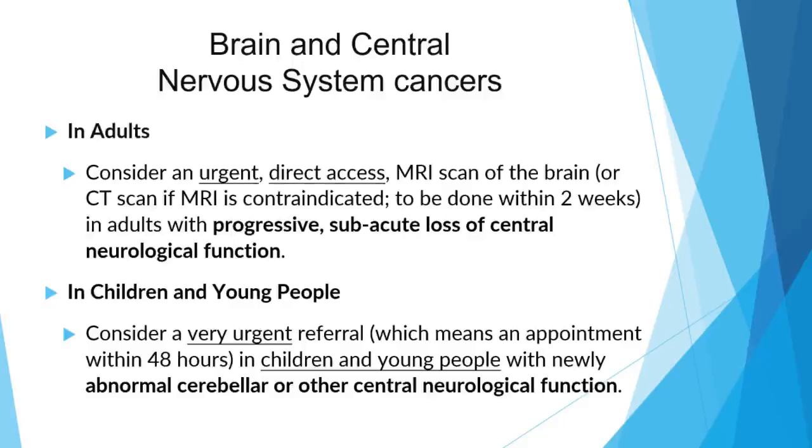In adults, we need to consider an urgent direct access MRI scan of the brain, or a CT scan if the MRI is contraindicated, to be done within 2 weeks in adults with a progressive subacute loss of central neurological function. That is, to be done within 2 weeks if there is progressive subacute loss of central neurological function.